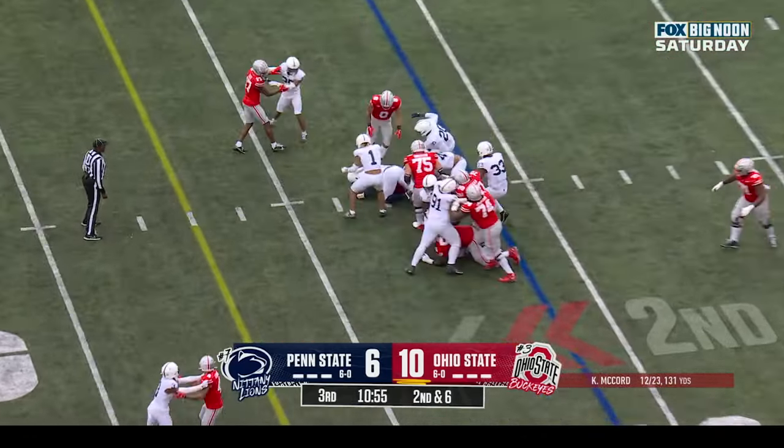You just want to see him grip it and rip it. Aller, buying time, lets it go. Knocked away, incomplete. They're going to get a roughing the passer. Personal foul, roughing the passer. Defense, number 91, 15-yard penalty from the previous line of scrimmage, automatic first down. 20-6, first down at the 37.